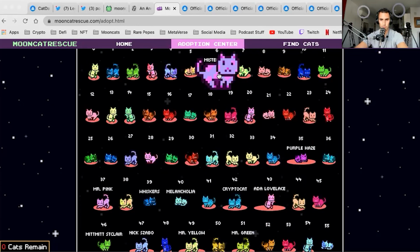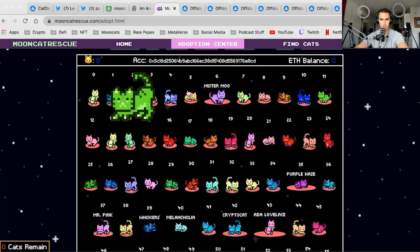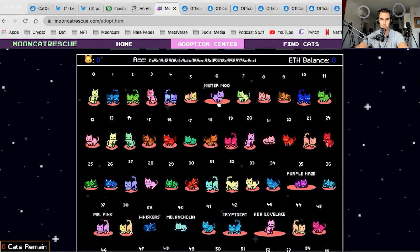So this is Mr. Moo. This is my cat, the first ever named cat. And also it's a clone. And so depending on what you consider historical significance, and I've had this debate with one of the ENS guys too, depending on what you classify as naming, then this could be considered the first named NFT ever.